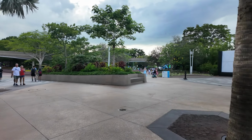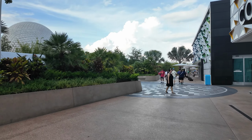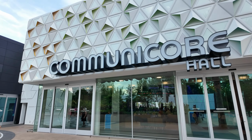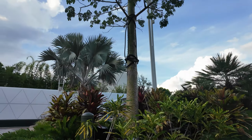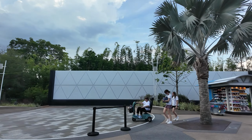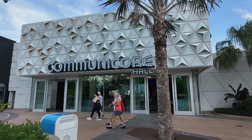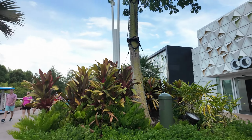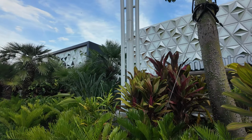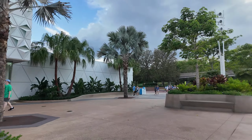The land is to our left. Oh, this is amazing. This looks fantastic. Oh my goodness. What's over here? I don't know, maybe it's a show or a meet and greet over here? But that is new-ish. But yeah, Communicore Hall looks gorgeous. I absolutely love this so very much.